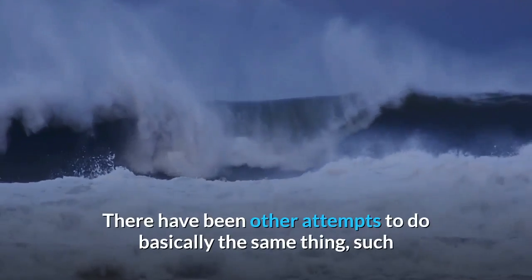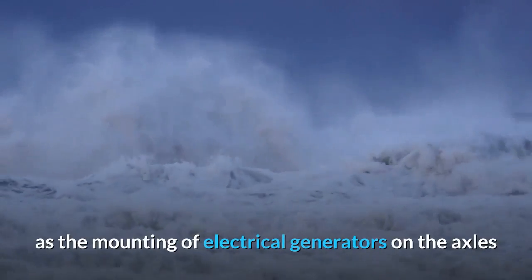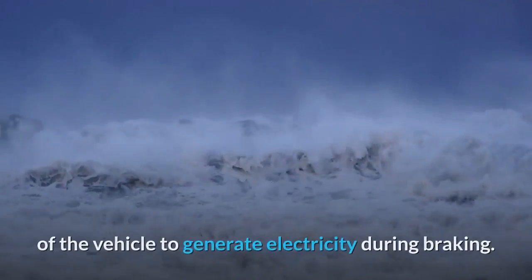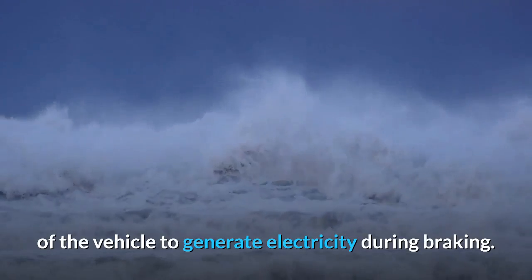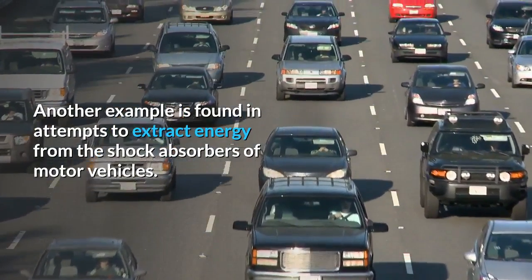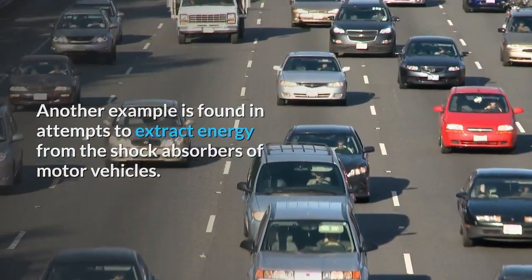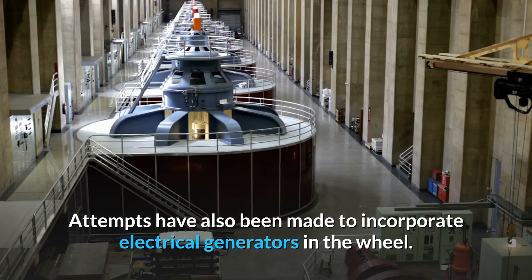There have been other attempts to do basically the same thing, such as the mounting of electrical generators on the axles of the vehicle to generate electricity during braking. Another example is found in attempts to extract energy from the shock absorbers of motor vehicles. Attempts have also been made to incorporate electrical generators in the wheel.